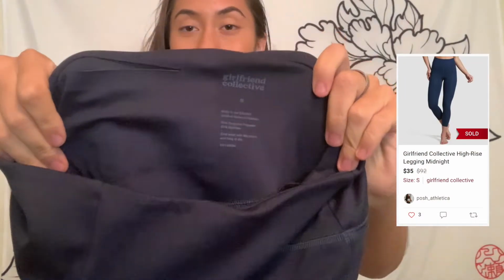And then next up, we have these Girlfriend Collective leggings. I love selling Girlfriend Collective. It's another sustainable activewear brand, but they don't have the same feeling as Tiki or Niyama Soul. They're more of a cottony feeling, but they always sell insanely fast for me. As long as you don't list them ridiculously high at like $50, they'll sell fast. Like clockwork, every single time I've found a pair, I list them at $39 and they'll sell for $35 in a day. So I'm super excited about those.